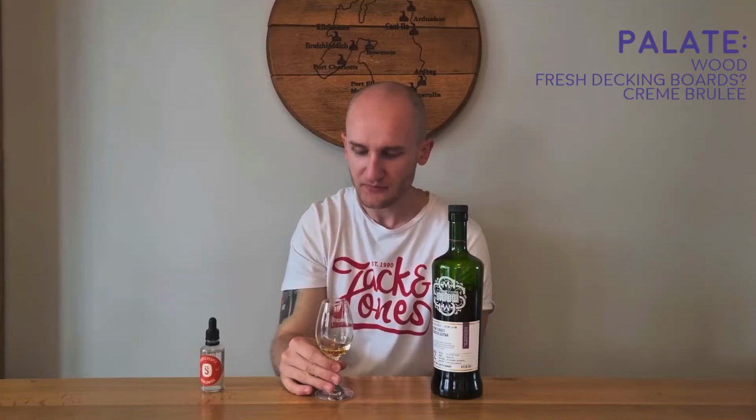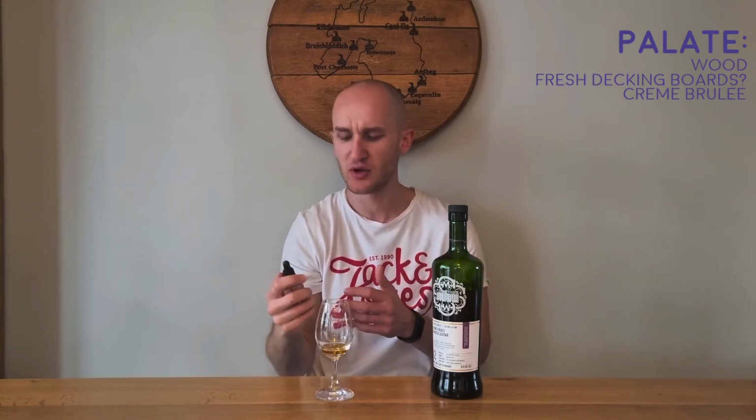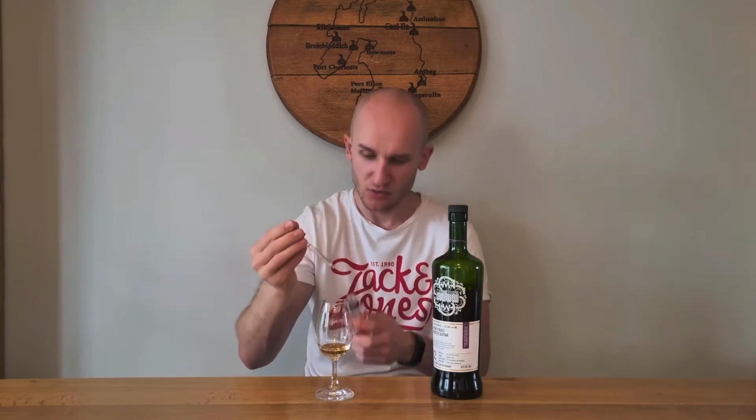So I want to go creme brulee or something like that. I suppose when you toast something, when you flame it, it does go a little bit bitter, like the top of a creme brulee, so it's kind of like that, yeah, toasted creme brulee. It is nice, it's not too offensive without water in the palate, but I'm definitely going to add some water to this to open it up a little.